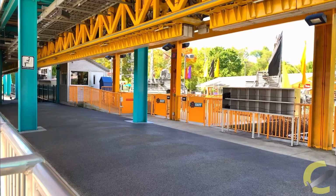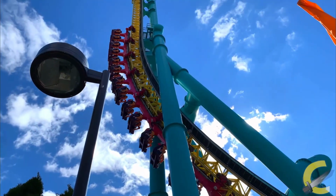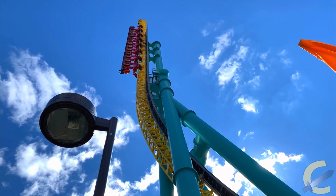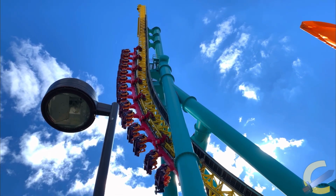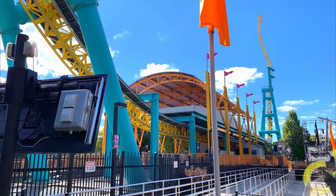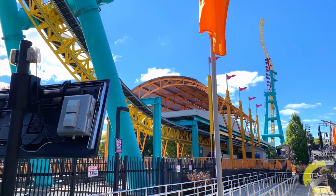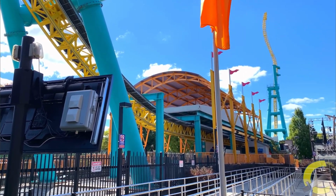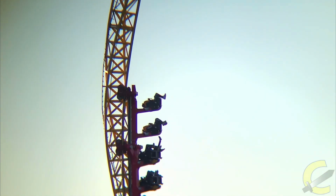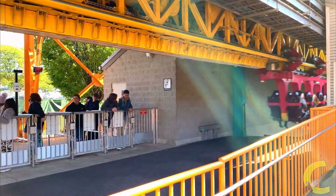It is a very simple ride, but it was executed very well. Now, I do wish you would get one more cycle, or how would you say this, one more pass through the station, so we would get to go up each spike one more time. That would be really nice, but I do understand that you do have to keep the line moving and keep cycling riders. Possessed is a super simple but super well done ride that is a ton of fun.